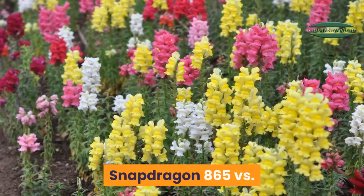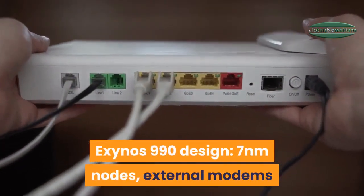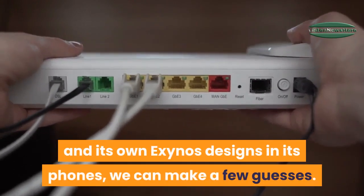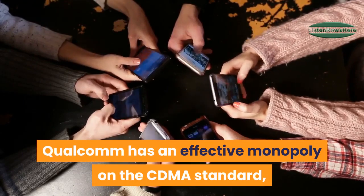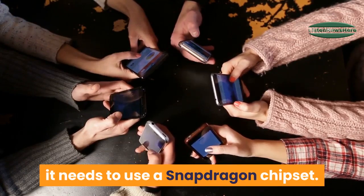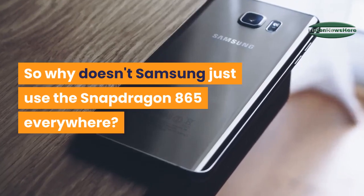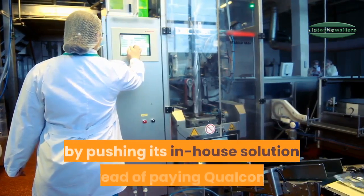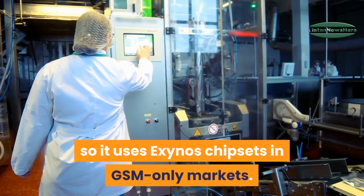Snapdragon 865 versus Exynos 990 design, 7nm nodes, external modems. While Samsung hasn't detailed why it uses both Qualcomm and its own Exynos designs in its phones, we can make a few guesses. Qualcomm has an effective monopoly on the CDMA standard, and for Samsung to offer its phones on Verizon, it needs to use a Snapdragon chipset. So why doesn't Samsung just use the Snapdragon 865 everywhere? The manufacturer stands to make more money in global markets by pushing its in-house solution instead of paying Qualcomm, so it uses Exynos chipsets in GSM-only markets.